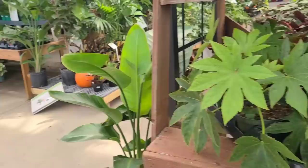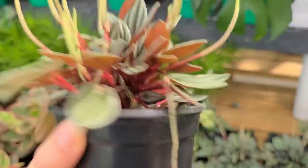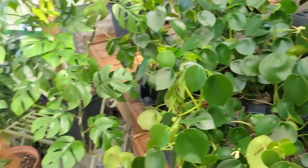There's just like cacti and stuff over here. We can swing back around and look at that. Some peperomias here. We've got watermelon peps, some caperata, some piccolo banda for $15. I think they're really cute, Schumi Red. I just can't keep them alive. I do like the raindrop though. I think it's really cute. I forget the botanical name of that one.